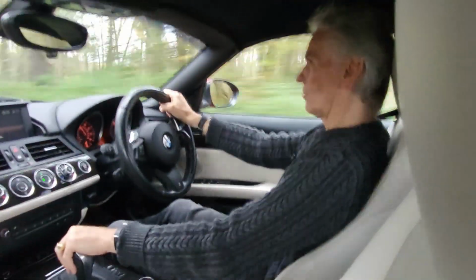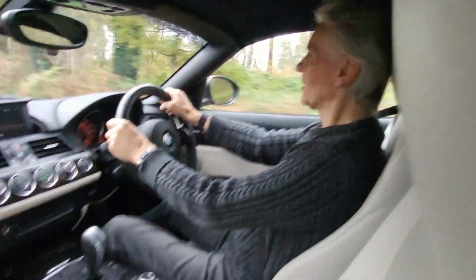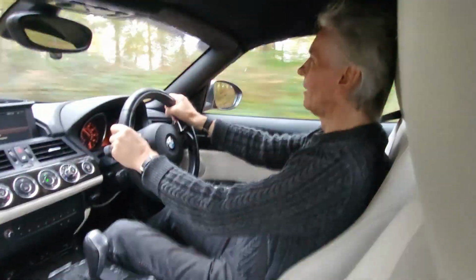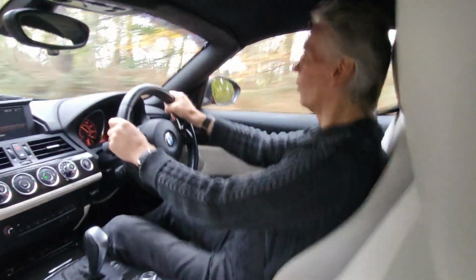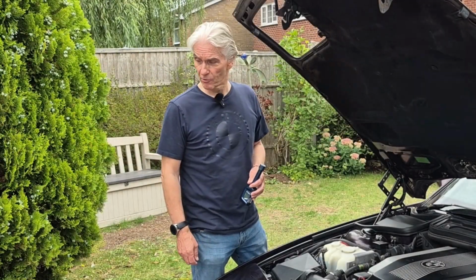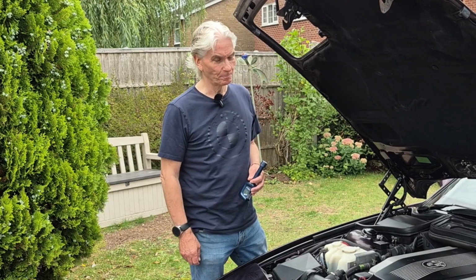Oh, that's the way a car should drive. That is such exhilarating fun, especially when you're so low down. I have to check, I didn't push it all the way, but that was pretty fast. It doesn't hang around for a little 3 litre straight 6, that's for sure.